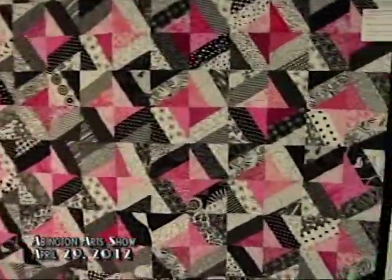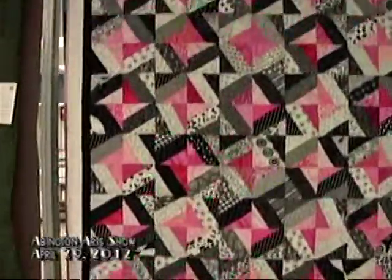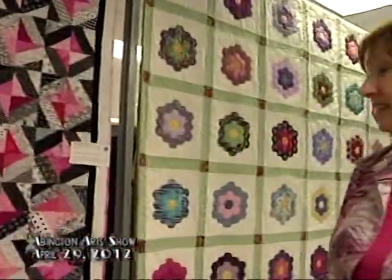Another one of Paula Whalen's. She has its twin on the other side in a different color. This is for her granddaughter. And she loves to use a lot of black and white fabrics in her quilts. So she's used the hot pink to accent the black and white. And if you look, every block is a different fabric and a different design. Blacks and whites.